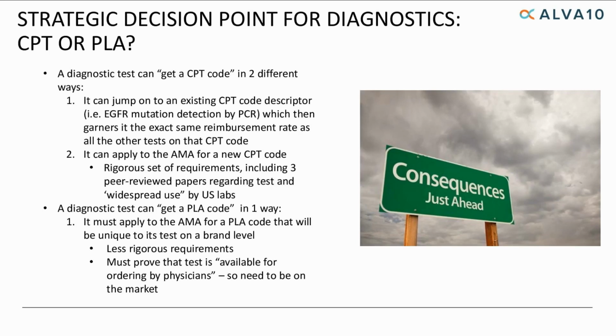In that case, you can jump onto the CPT code that already exists. If you look at the laboratory fee schedule and you see, oh, here's a code, its descriptor matches exactly what my test does, and I'm perfectly happy with this reimbursement rate, awesome. That's great for you. It means you essentially have a code that is hugely accurate to your test. The reimbursement rate matches, perfect.